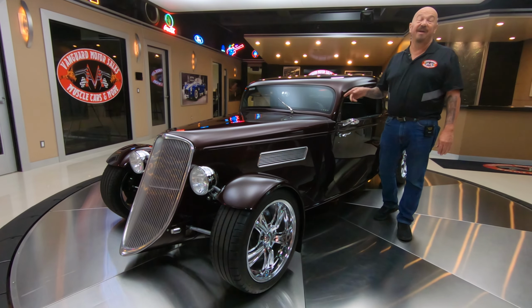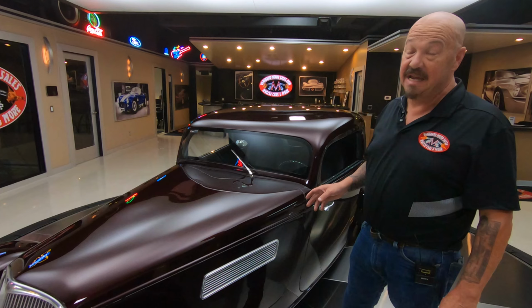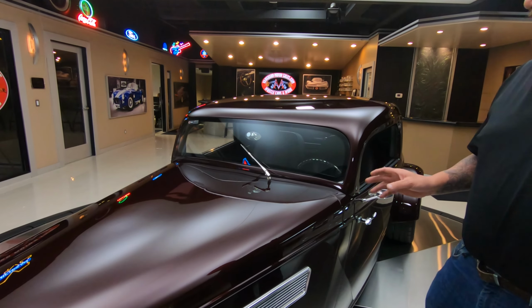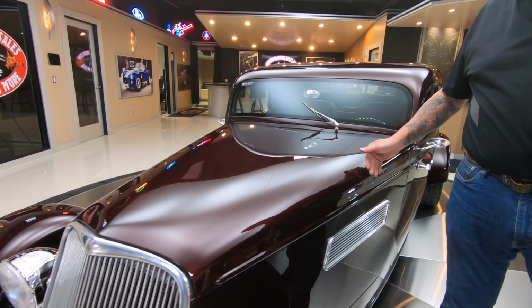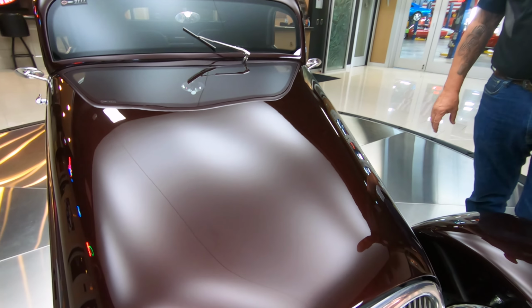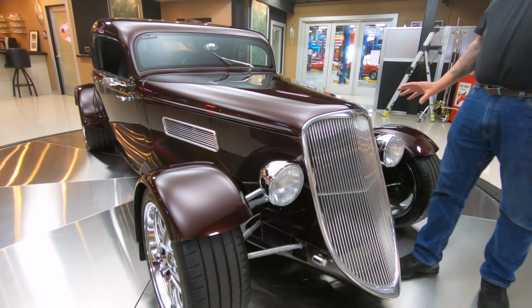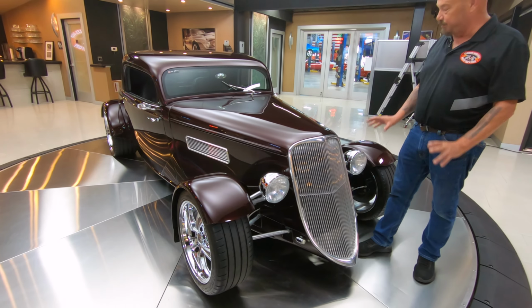I'm Greg, and this is a Factory Five '33 Ford, man. You wanna talk about sweet? This thing is absolutely cool as can be. You can see that deep, deep purple paint looking sweet. Now it does have a fine metallic in it. It's kinda hard to pick up in the pictures, I know, but you get this baby out in the sun and that metallic is sparkling.